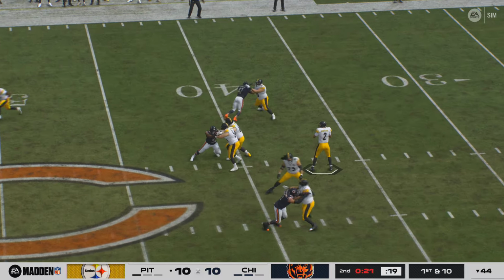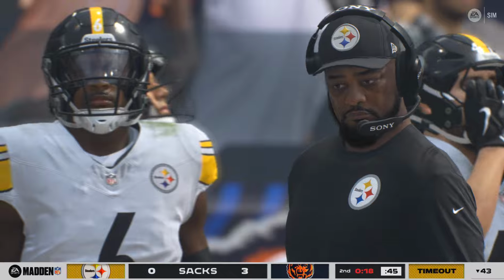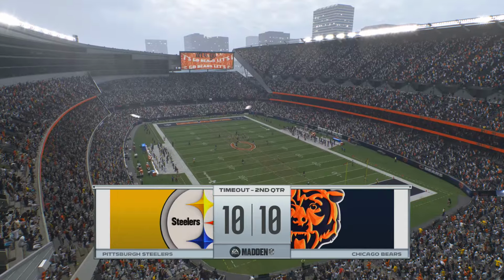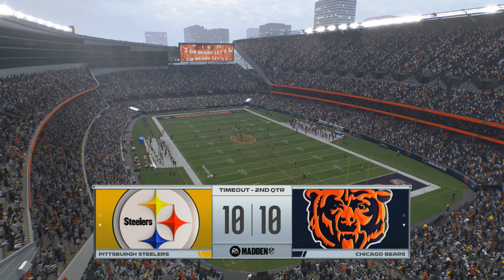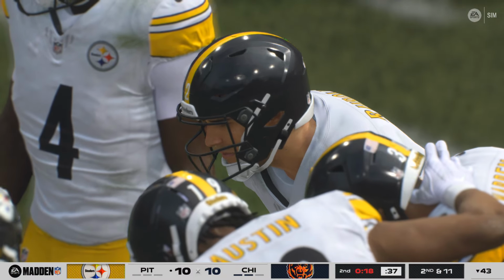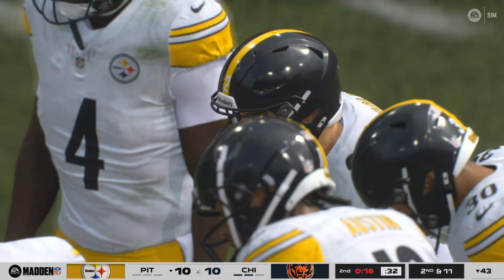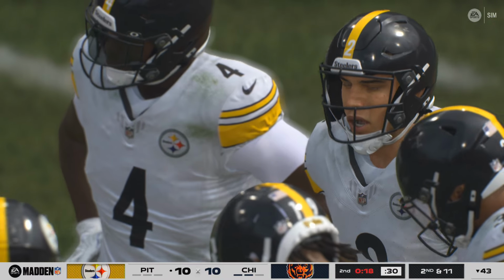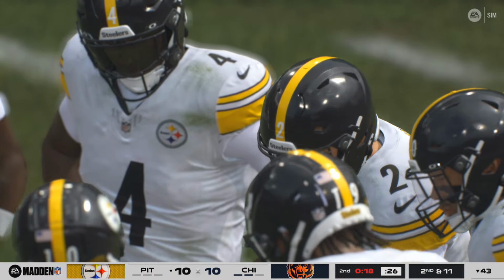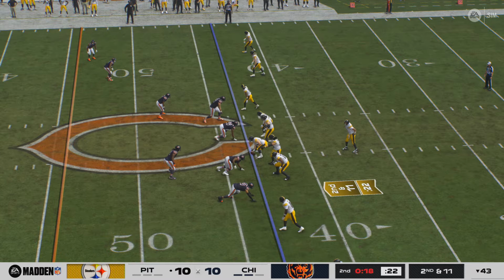Here's Rudolph. And he'll go down. The Bears get there for the sack. Now the Steelers going to use their 3rd and final timeout. So as they talk it over, we step aside. After the sack, here's 2nd and 11.